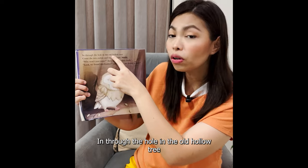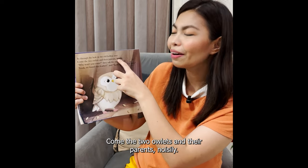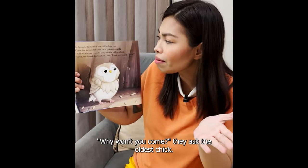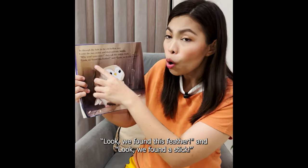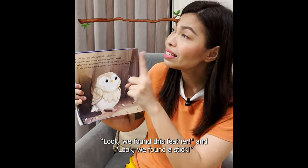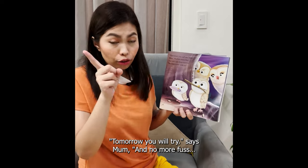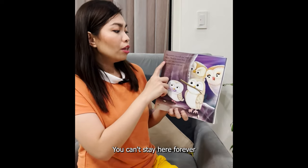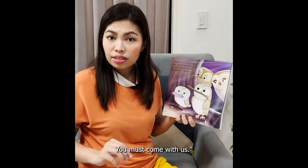In through the owl hole in the old hollow tree come the two owlets and their parents noisily. Why won't you come? They asked the oldest chick. Look, we found this feather. And look, we found a stick. Tomorrow you will try, says Mom, and no more fuss. You can't stay here forever. You must come with us.